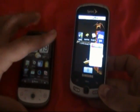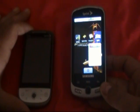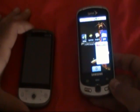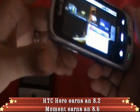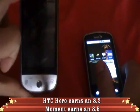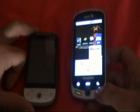Because while the on-screen keyboard is not as functional as the Hero's, nor as good, and doesn't support multi-touch, you can't beat having the option of on-screen and QWERTY. Even if the QWERTY is a little awkward at first, with that spacebar right there in the middle. So, Sprint HTC Hero got an 8.2, and the Samsung Moment got an 8.5 out of 10 on that.